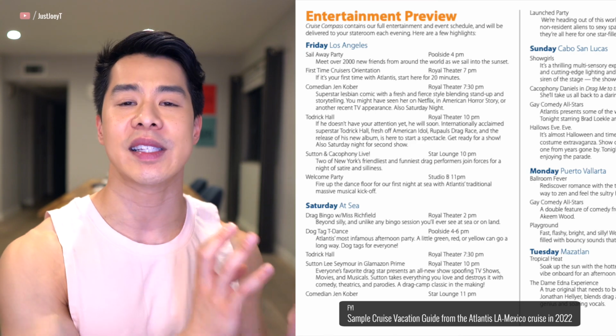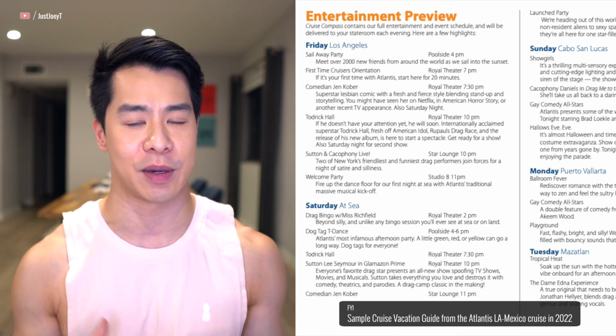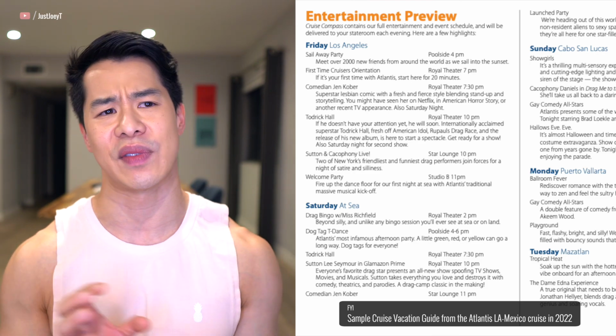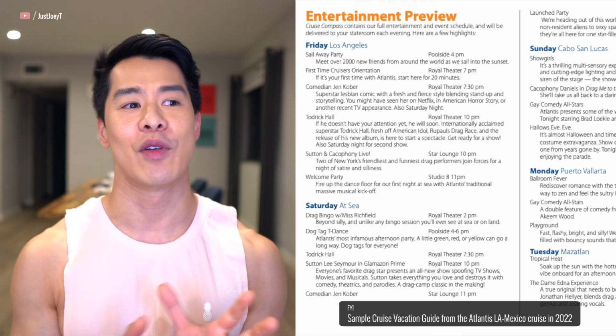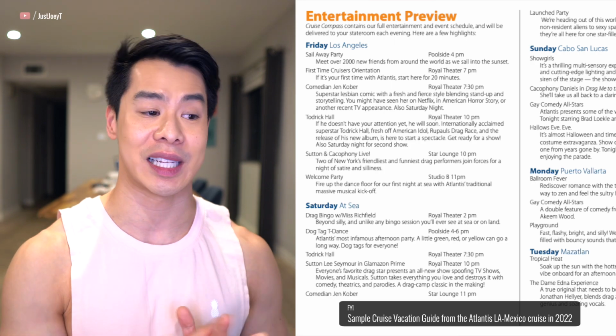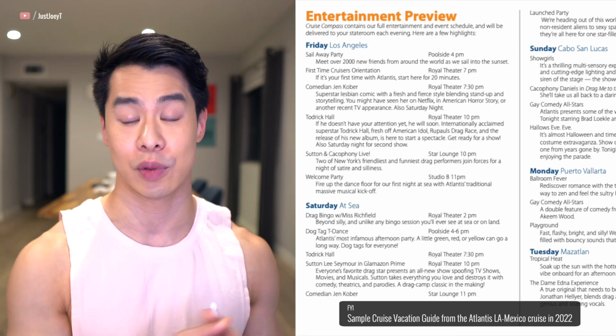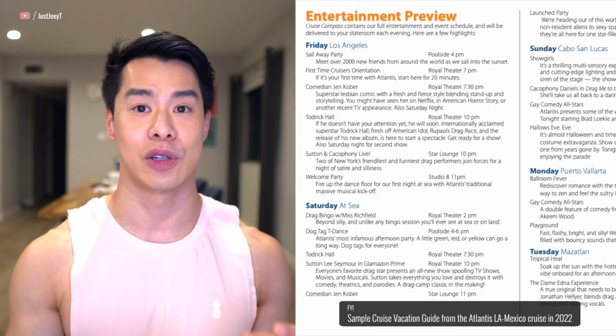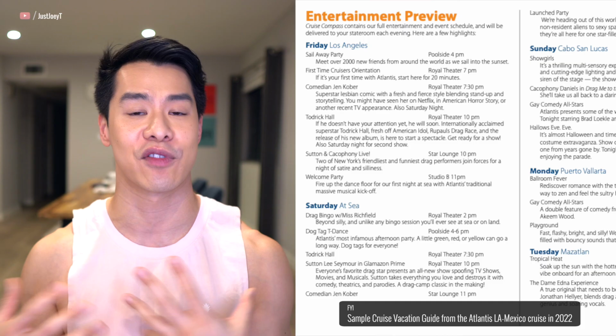For example, there's going to be a section in the CVG called the Entertainment Preview, and it's going to list a bunch of entertainment and the shows and different entertainers and things like that. However, just note that the venues, especially the times and the dates for those different shows, are subject to change, and I've been on a lot of cruises where those dates and times do change after we've set sail.